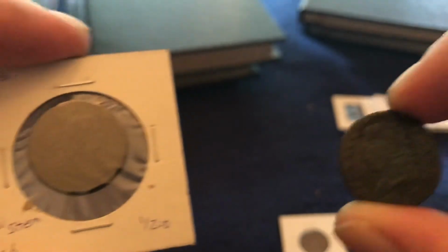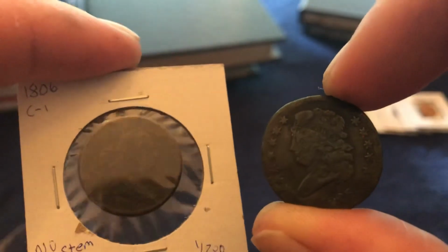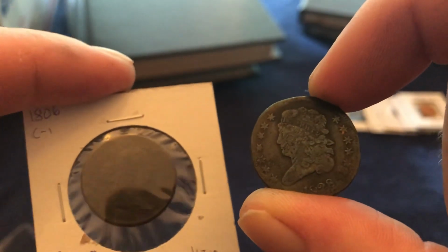Classic head draped bust. If I remember correctly now. Classic head draped bust. I believe that's how it went.